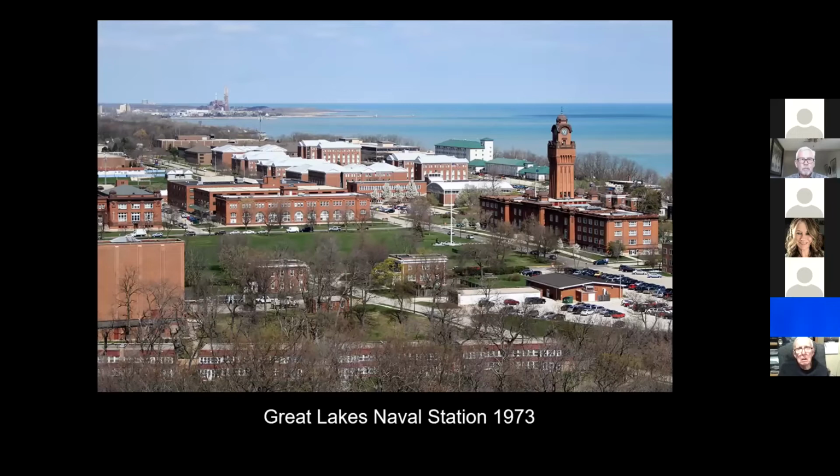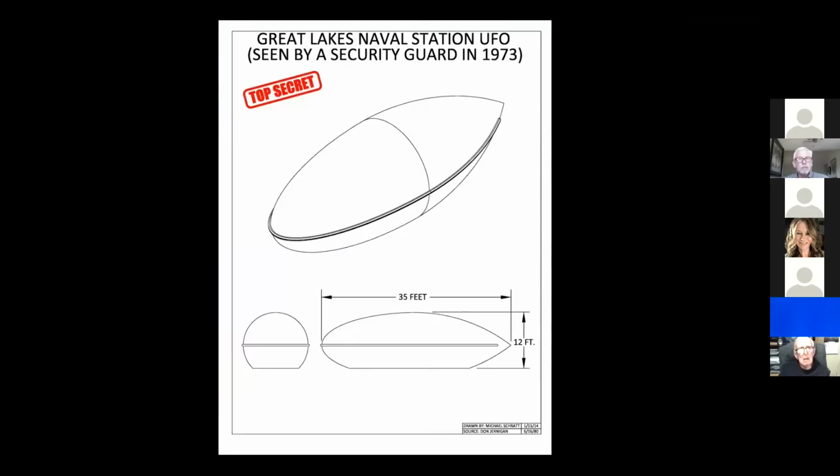We've got another report from the Stringfield collection of Great Lakes Naval Station. This is back in 1973, where this Marine naval personnel was told to deliver a package. If you look just left of the steeple where you see a clock, there's a Quonset style building. We believe it took place in this facility, which probably was a hangar at the time. So he goes down this corridor, according to the Stringfield report. He makes a left-hand turn, and he sees this thing in a large open area.